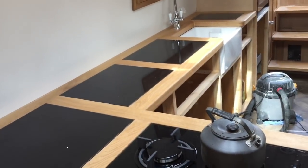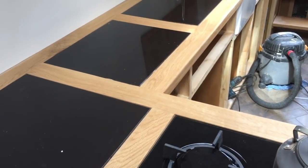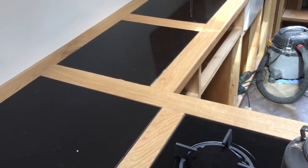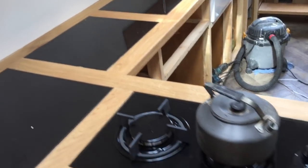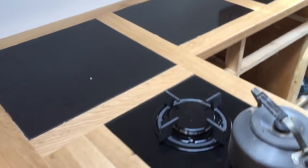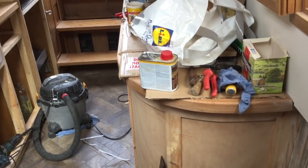Worktops are in. I've had a visit from the electrician today, and he's coming at the beginning of August, and he's going to put the inverter in, and he's designing me a custom control panel and get that made and fit all that and connect all my batteries up. So yeah, that's where we're at today. So yeah, I've just set the porcelain in the tops. This side's done, but it's covered up.